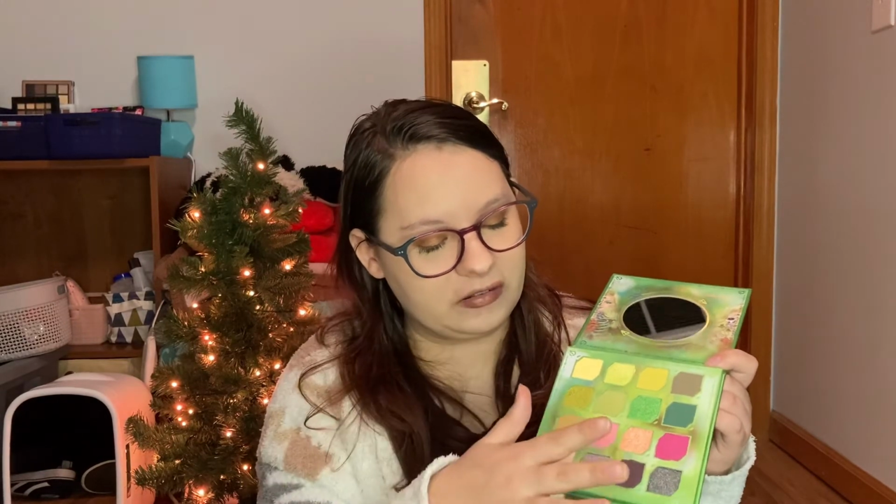Okay, here is Odin's Eye collab with Angelica Nyquist. This palette was amazing. This is the color story. It's greens with some pinks and darker tones. I've never actually used Odin's Eye palettes or known what their quality was, and this was really, really good. There was a little bit of fallout, but it wasn't that bad.